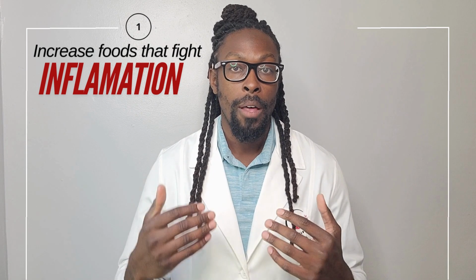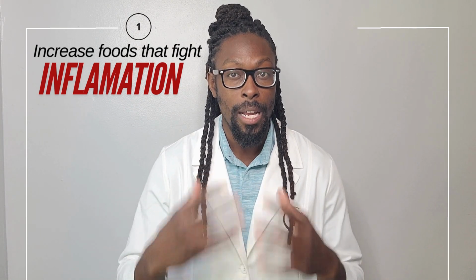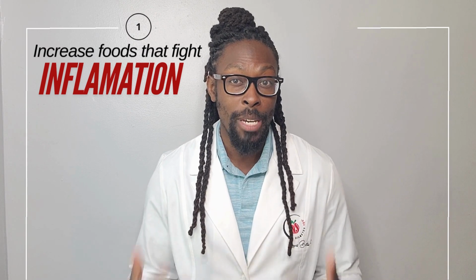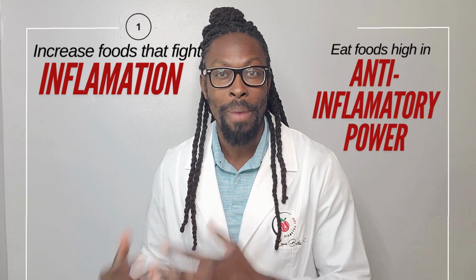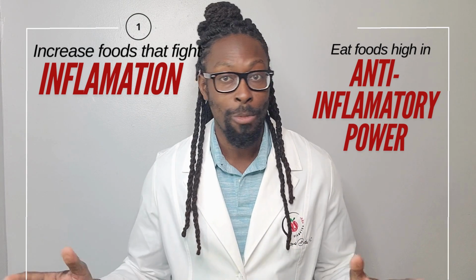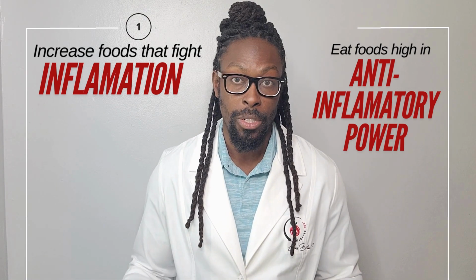Right? So the neurodegenerative changes that happen in our brain that decline cognitive function are caused by inflammation. So you want to eat foods that are high in anti-inflammatory power. Now, a plant-based diet will do that. Many people who go on a whole food plant-based diet don't even need cholesterol drugs. But there are certain foods, I'll break it into 3 categories.